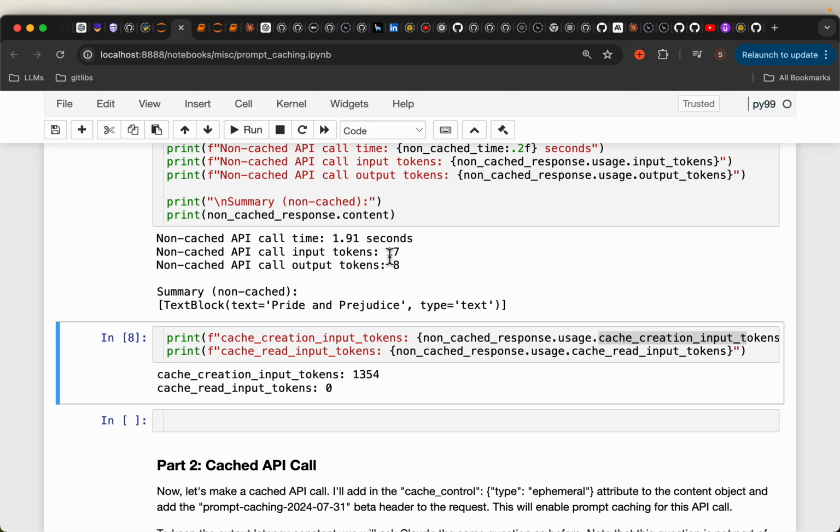So these 17 tokens get charged at $3 per million tokens, whereas for the first time, these tokens are charged at some 3.75, but for the subsequent calls, we get charged only 30 cents per million tokens for these cached tokens.